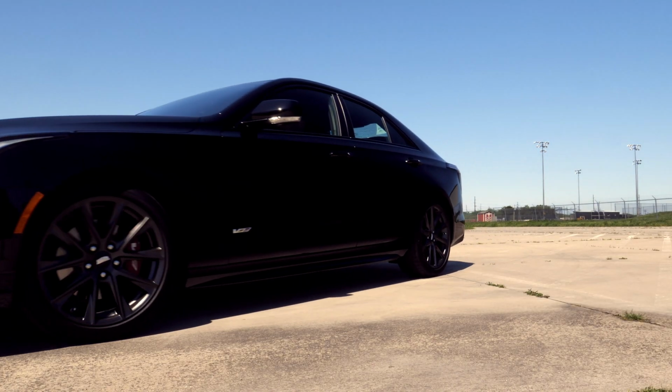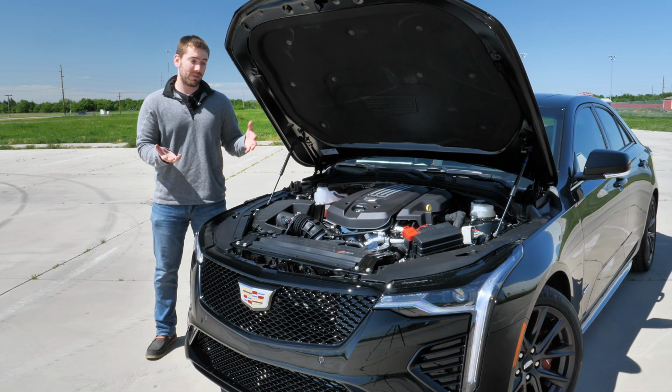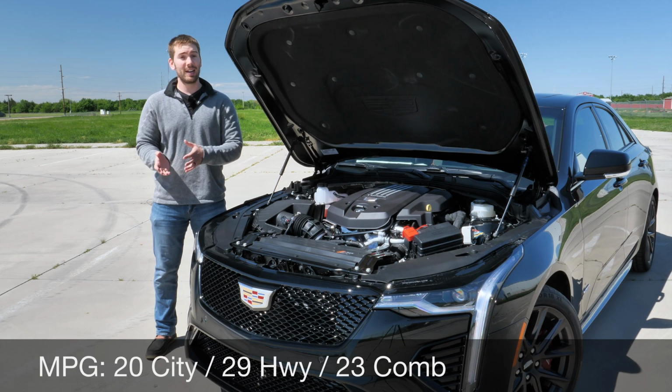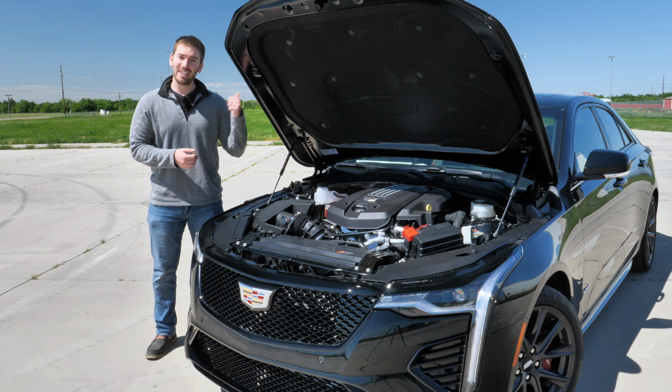This engine does a nice job. We'll take it for a test drive in a little bit and see just how well it does. And the miles per gallon, if you're curious, still not too bad for the power we get. 20 in the city, 29 on the highway, and it's available with rear-wheel drive or all-wheel drive. Let's go ahead and check out that exhaust.